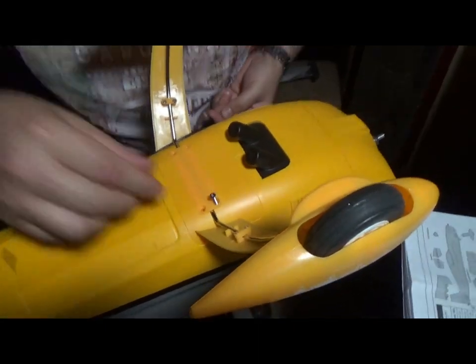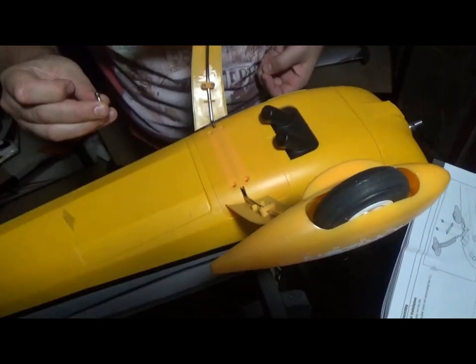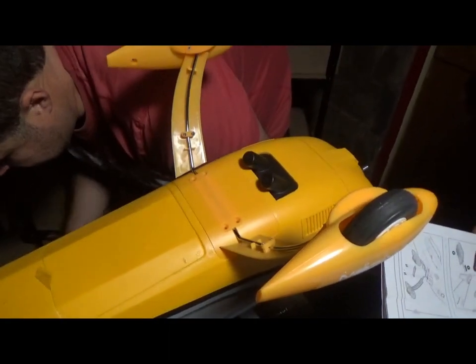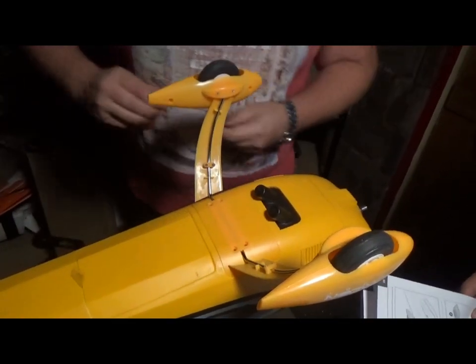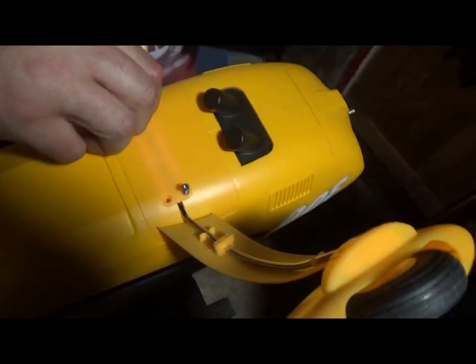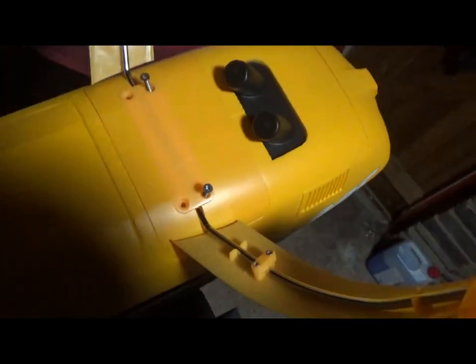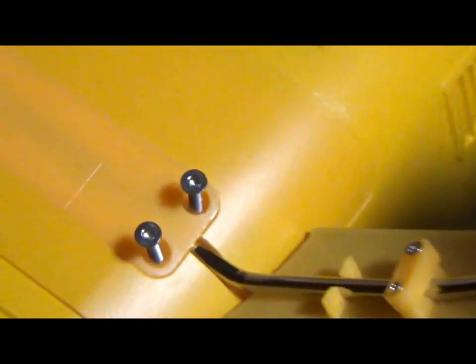Wow. Oh, you know what? What have you done now, Phil? These are hex. What's hex? Allen key. Yeah. Don't you get one with it? No. If not, I've got Allen keys. Yes, I think I might need some of those. Well, that's cheeky. Boo, E-flite. Come on, give us a hex key, man. Damn you. Definitely hex. They look rounded. Are they hex, Phil? Yes, mate. I think I've got one that fits, mate. Oh, please. Try that one. Size down or size up? That could be the one, Paul.